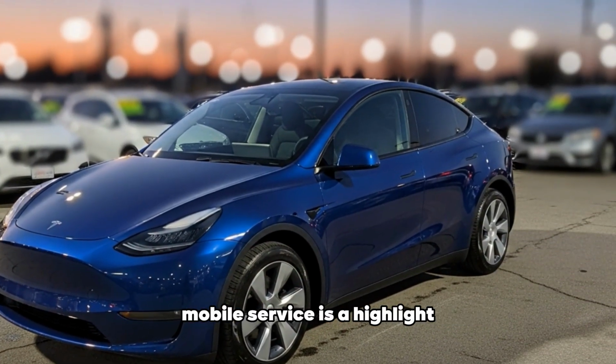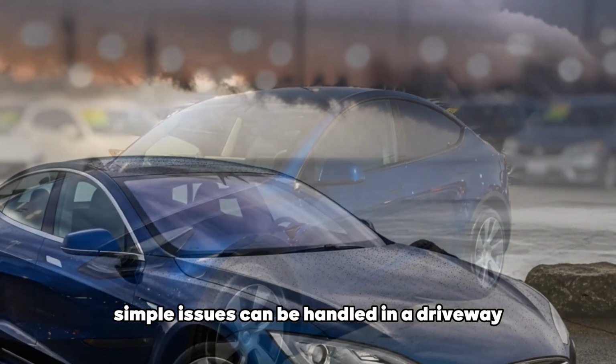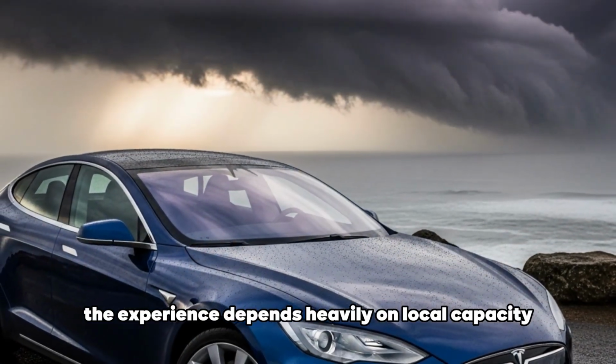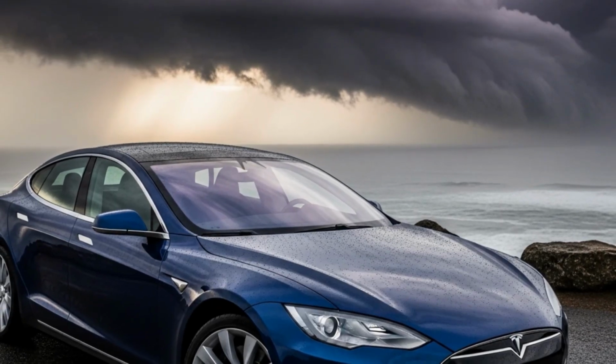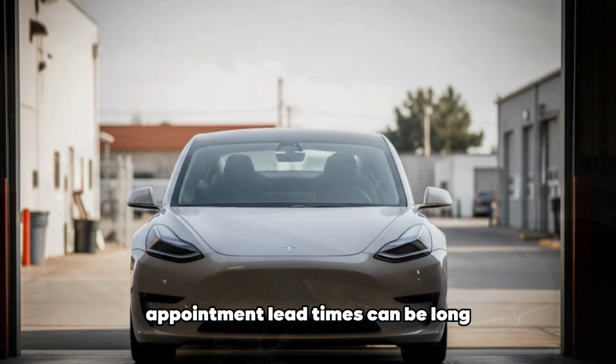For many owners, mobile service is a highlight. Simple issues can be handled in a driveway. For others, the experience depends heavily on local capacity. In areas with high Tesla density, appointment lead times can be long.